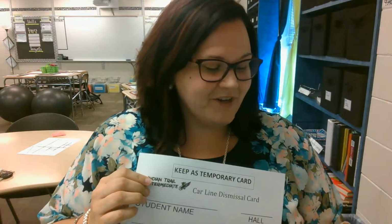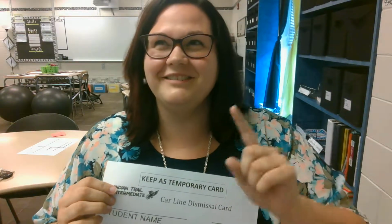Some of you might be thinking, hey, my kid's not a car rider. Even if they're only going to be a car rider even one day this year, please fill this out and return it. On Blooms, there's also a link in one of our previous posts that you can fill out this car rider line form on. And if you've already done that, then don't worry about this packet.